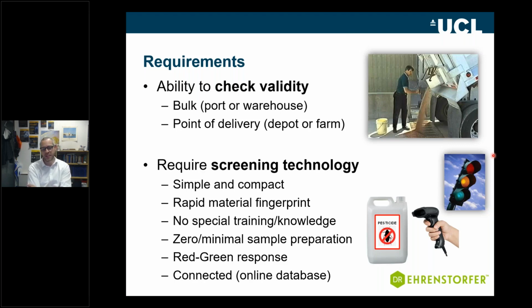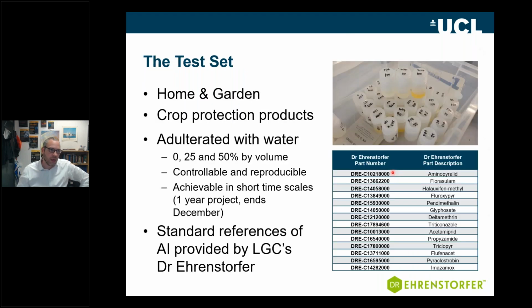And the reason for this is that as soon as you open one of these chemicals, you've clearly got a chemical handling hazard, but also there's a suggestion that could be a break in the evidence chain, which would be problematic as well. It should provide a red-green response. It's like a go, no-go decision. And ideally, it would be something that's connected, so that there's a database, and as new chemicals are approved for use in the UK, that gets added to the database and it stays up to date.